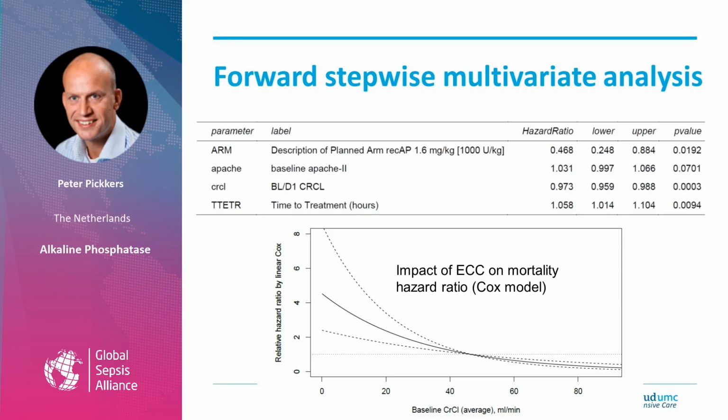And as you can also see in the lower part of the slide, we found a very important relationship between the baseline creatinine clearance, with a median value of 40 as 0, and that those patients with a lower baseline creatinine clearance had a higher chance to die. And so the small difference between groups might be of importance there.